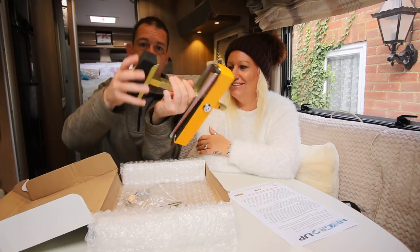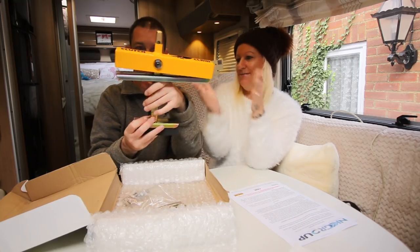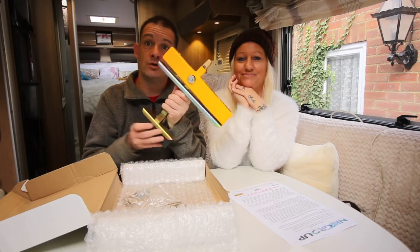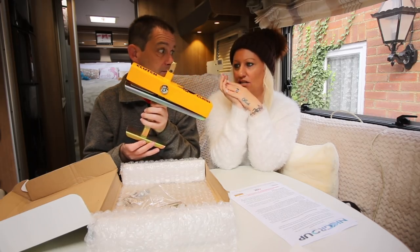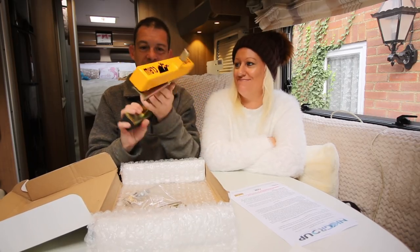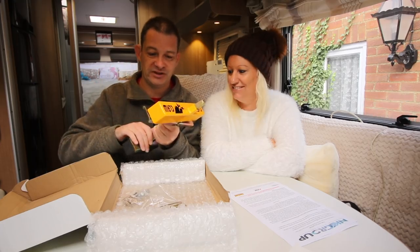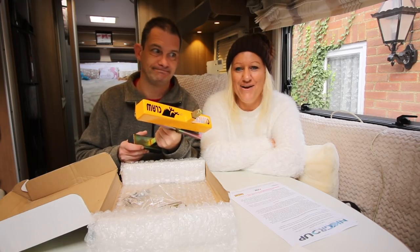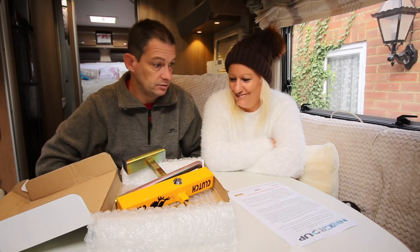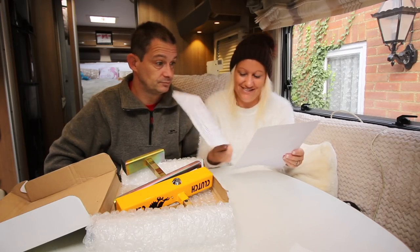And the actual system, this has got foam on the end. Did this come already like this or did you put it? It came already like this. Right, okay. And that is as far as I know what to do. Do you know any more? No. I've seen YouTubers do it, but... Okay, we're going to have to read through the instructions and then we'll try and fit it and come back to you. This is going to be impossible. Shall we take it to a garage? We'll pay someone to do it. Let's have a look at the instructions.